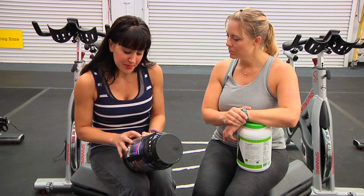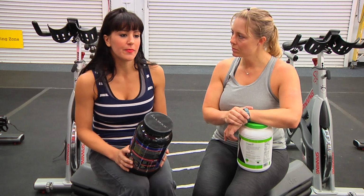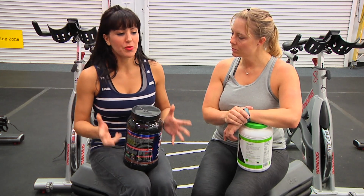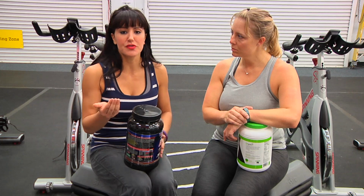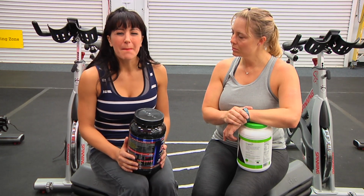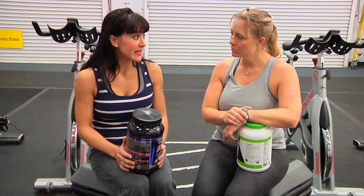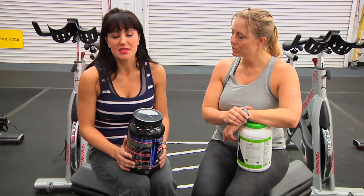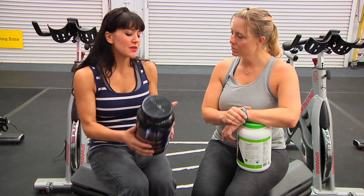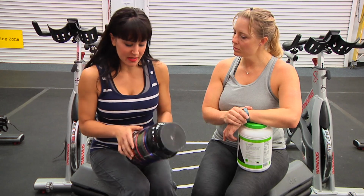But then they have acesulfame potassium. That is a questionable sugar substitute. It's not that we have proof it causes cancer; there's no causative effect that we've seen in any research. But there are better sugar substitutes out there, and if you're eating this daily, I would suggest choosing something else. That said, finish it, but there's definitely a better pick.